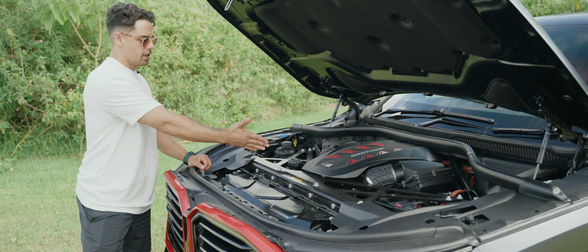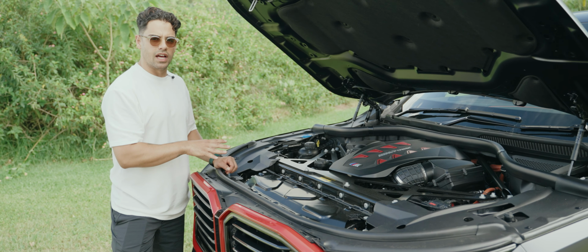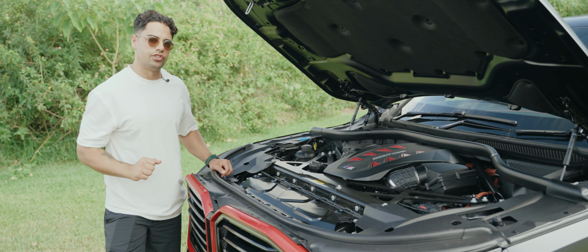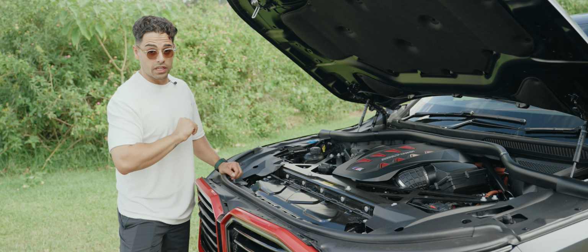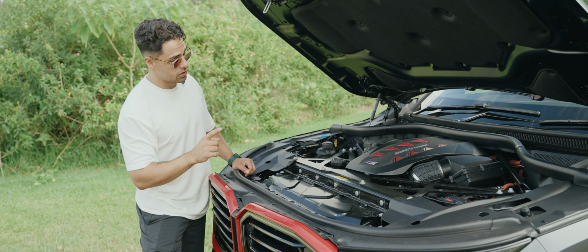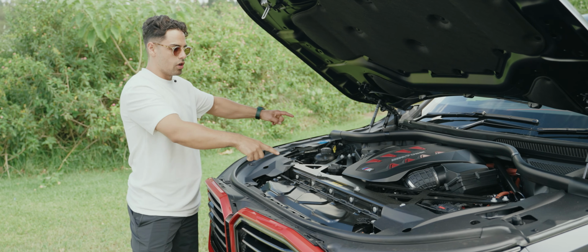So here it is, the 4.4 litre twin turbo V8 that allows this car to do a 0 to 100 sprint in 3.8 seconds. Did I mention it's also a plug-in hybrid? It also has 550 kilowatts and 1,000 Newton meters of torque, an 8-speed ZF gearbox, and all-wheel drive.